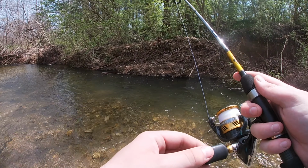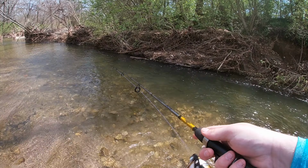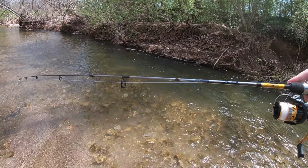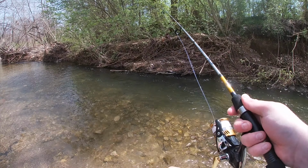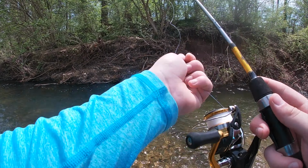Oh my God, that drove him crazy. I got stuck on a rock and I popped it out and he just darted after it like crazy. That was insane. I was not expecting that. He hit it almost like it was just a reaction strike, like I'm using a freaking jerkbait or something.